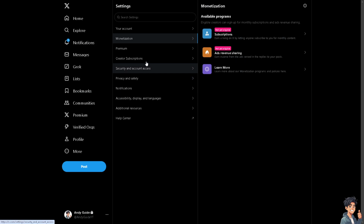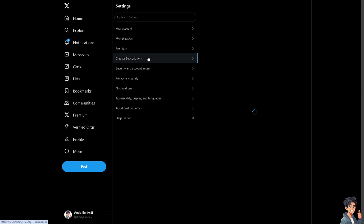And of course, you can also go to the creator subscriptions, wherein you need to complete your profile that clearly represents you and the brand. Write a bio that accurately describes who you are or what your organization represents, including relevant links and information. And of course, you need to build your presence.